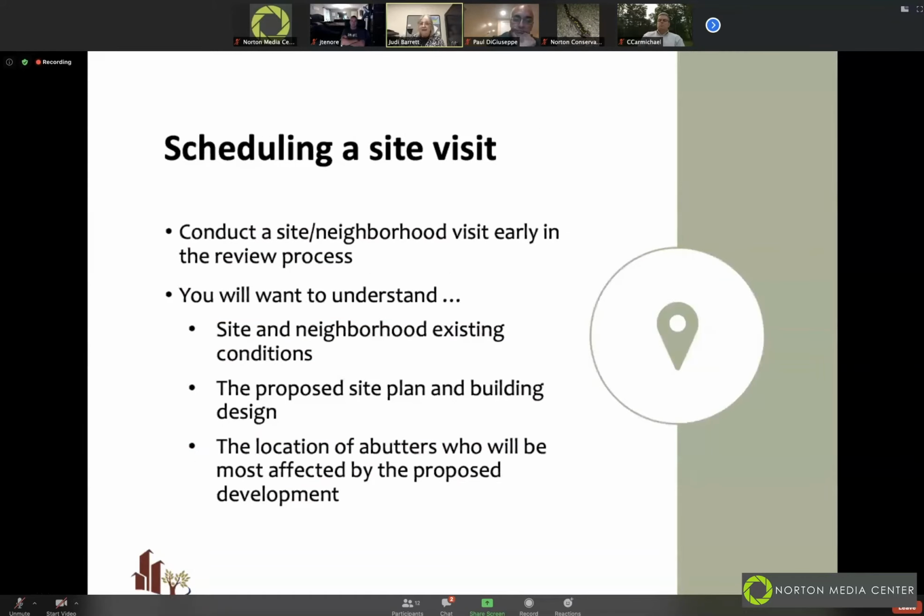You probably do this anyway, but I want to just emphasize it. After you've opened the hearing, let the applicant present their case, and schedule a site visit. Get out and take a look at the property. You really want to understand, with the plans in your hand, what this site is and what the neighborhood looks like, and how this building is going to sit on the site. What's the access to the property going to be? And who are the abutters that are most going to be affected by this project? I don't think there's any substitute for getting out on a site with the plans in your hand and taking a look at what's going on.